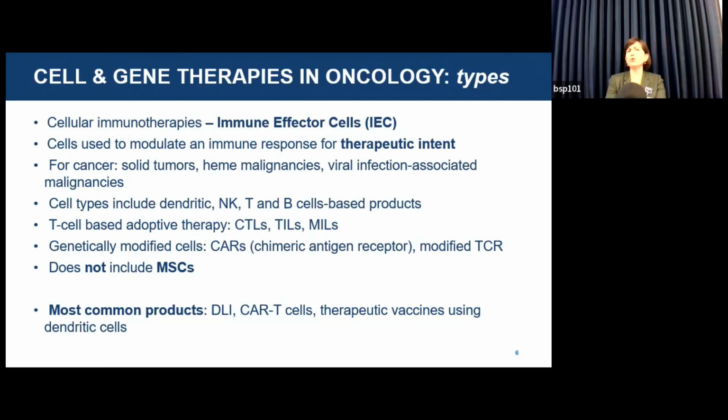And then what do we do with these T cells that I collect? Then I engineer them, I change them, I make them do something that I want that they were not doing before, and make sure that they don't do something I don't want that they were not supposed to do. So that's why this is definitely a little bit like Star Trek, right? And you can have modified TCRs, which are T cell receptors.